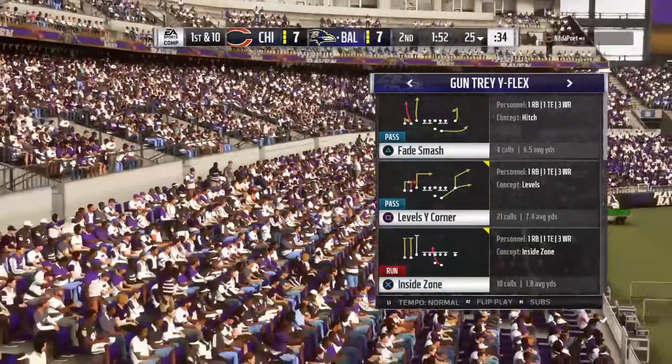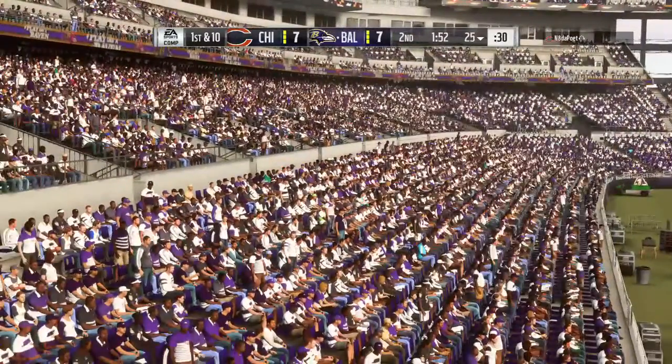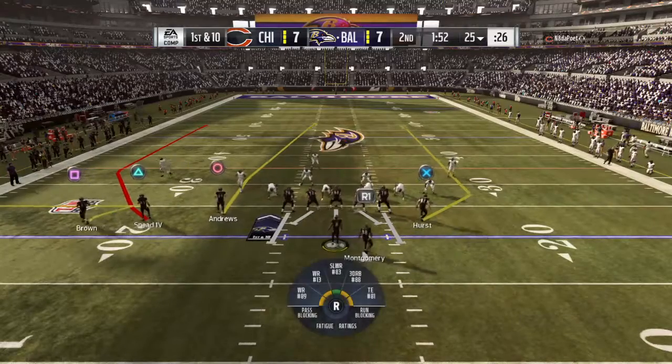The linebacker about to out-jump him. Ain't no way in the hell he's getting out-jumped. He's 6'6". All right, now, lucky 56.